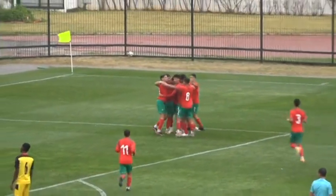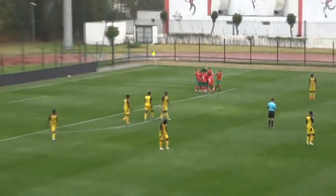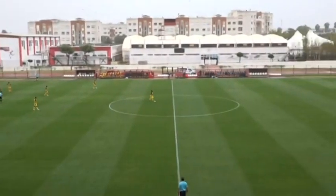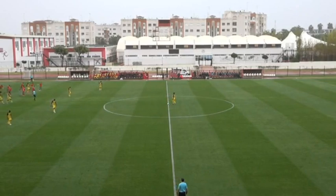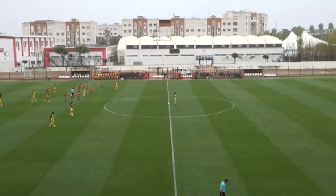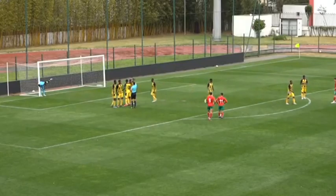Goal number two for Morocco, 10 shirted man. 18 minutes inside the first half, and Morocco are already 2 goals up. That was a nice setback by the Ghanaian defender for the Moroccan forward to put it at the back of the net. And intelligence.